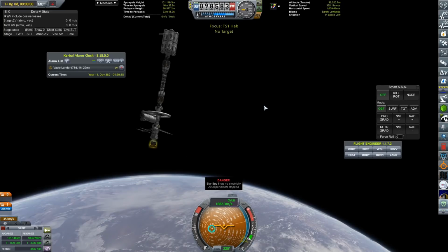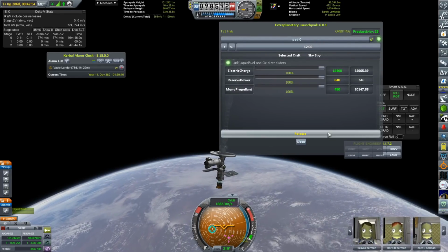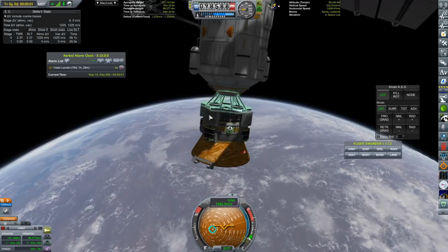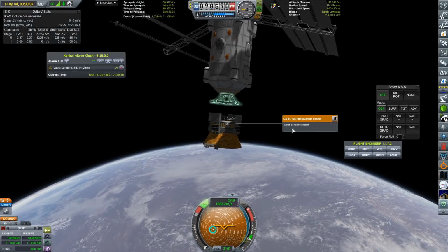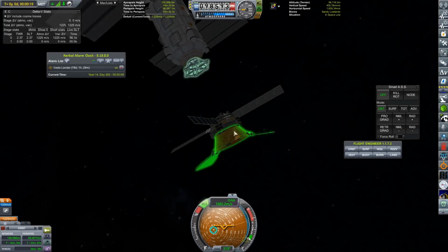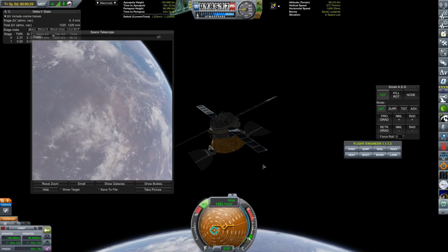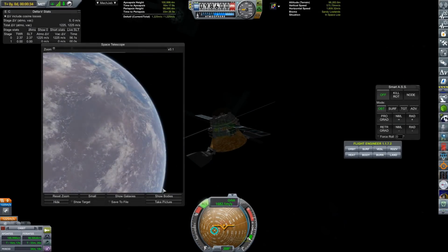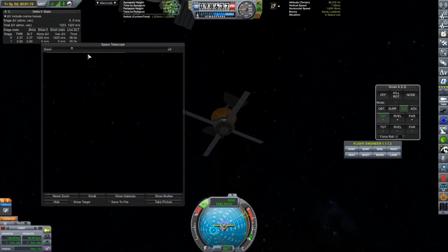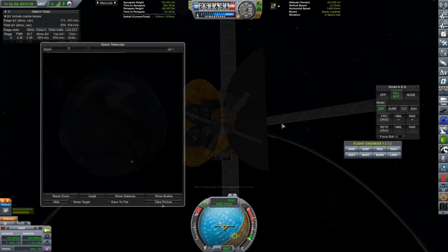But there we go. We can see we have finalized the build on SkySpy 1. This is going to be the first telescope that we have sent. Actually, no, it's not. This is the second telescope that we have sent up in this series. However, the first one wasn't quite like this. The first one was from the Research Bodies mod, which I have since removed considering it was very bugged with this game and it was causing all kinds of issues.